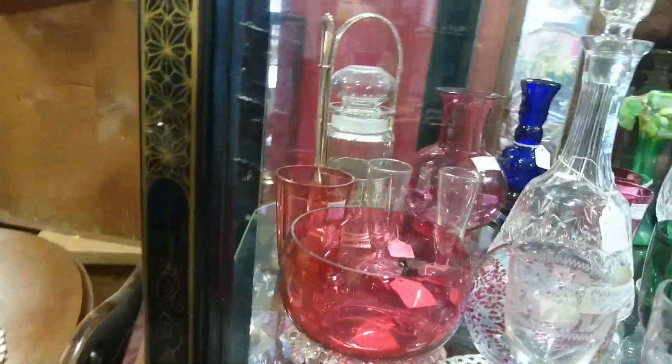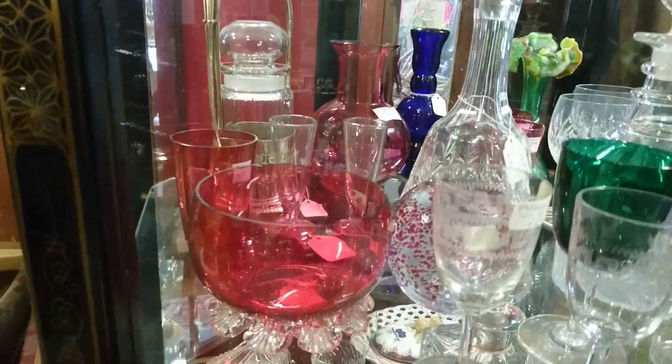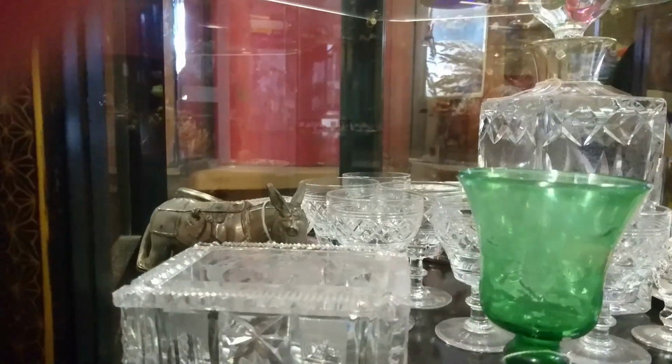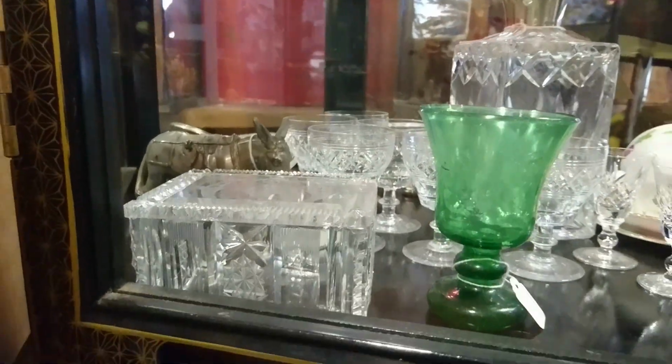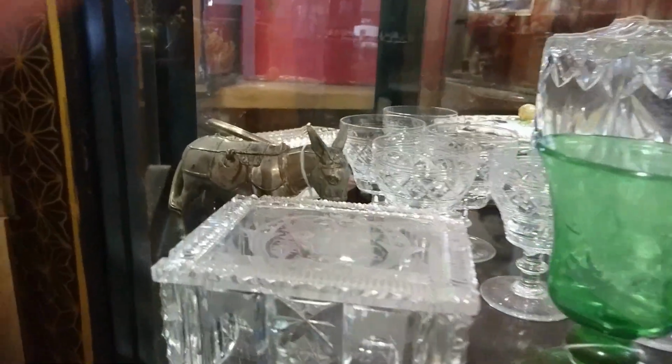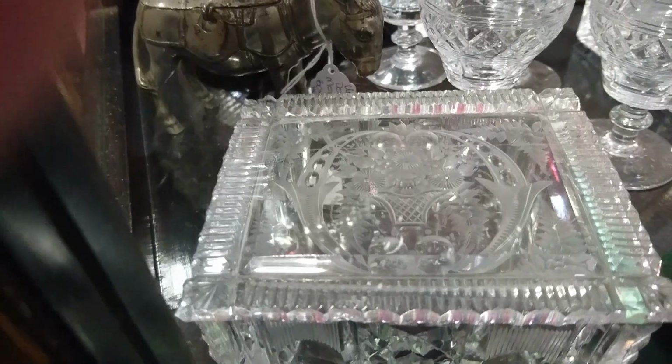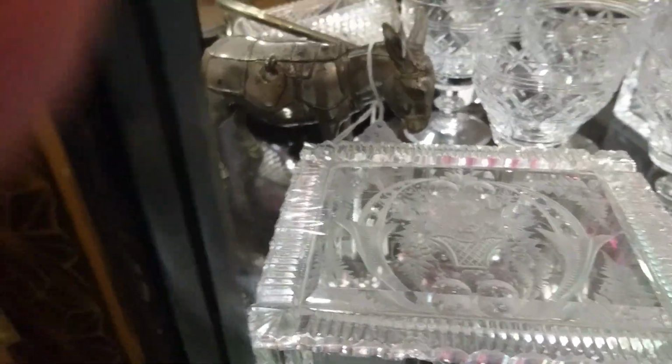What else? Yeah, nothing else is exciting me there. Let's go down another level. Yeah, these are not looking too exciting either. So, oh, hang on. That's nice. That is a nice, look at the cutting on the top of that. That is a nice quality thing.